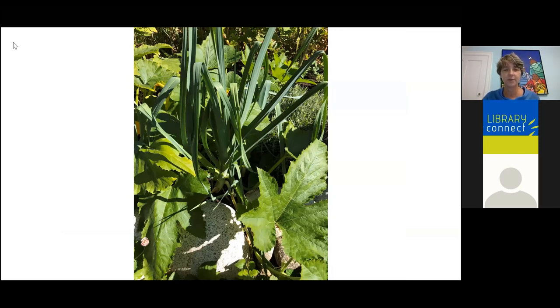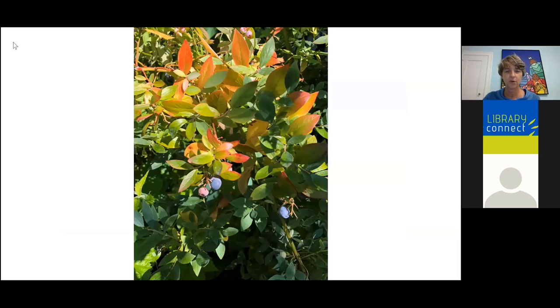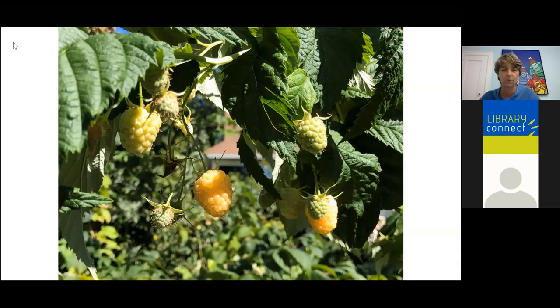We've got some red currants. We've got quite a few blueberries. And we have one of my new favorite plants in the whole wide world to eat, yellow raspberries. So these are ever-bearing raspberries. They're still growing. I just had some today. And they are amazing, and I would argue they actually taste better than regular red raspberries.